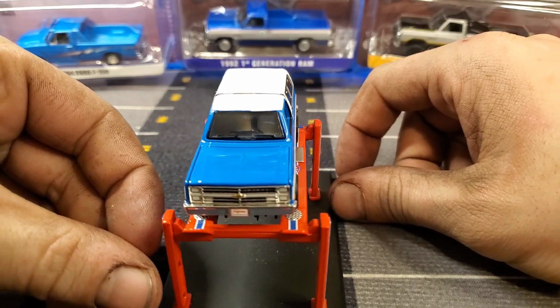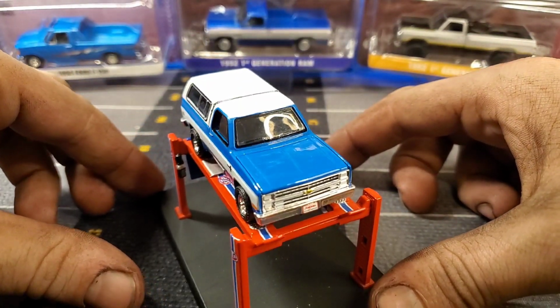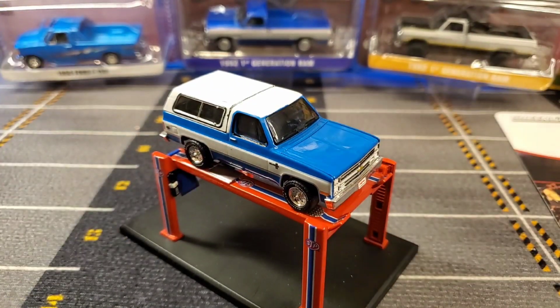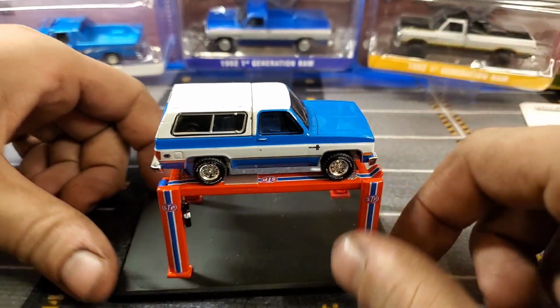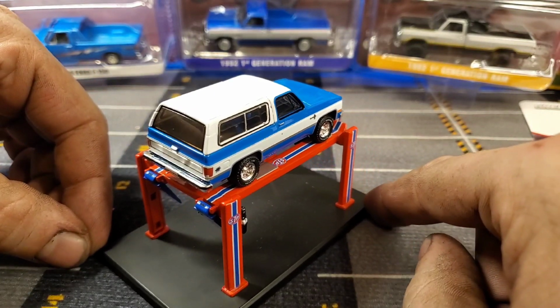Awesome color combination. To this day, I still would absolutely kill for a K5 Blazer, and every time I have some money sitting around and I could just throw at an old piece of junk Blazer, there's never anything to buy, and the only stuff that is out there isn't worth buying because it's all rotted out and trashed and whatnot. It'd be awesome to have something clean and pristine like this, an old 80s model Blazer.